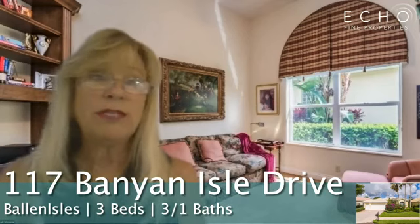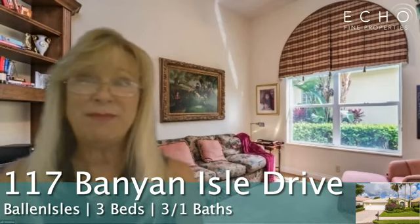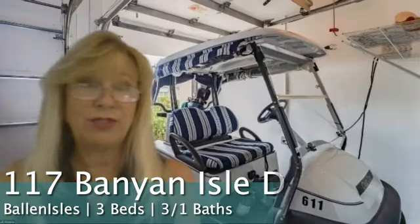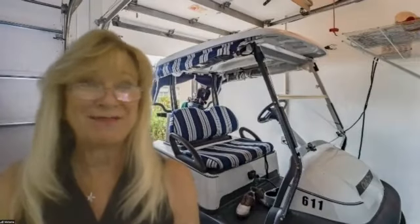Now, this home does come with a coveted golf membership, which is great. And to get you started, of course, we can put you right in your own golf cart. Comes with the house. Makes it easy.